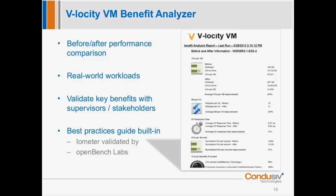We have a new feature with VelocityVM, and it's one of the more popular features among our users. It's called the Benefit Analyzer. The Benefit Analyzer does essentially a before and after performance comparison on your system's real-world workloads, and it allows you to see what benefits you'll receive on your specific systems and environment. It allows you to validate key benefits with supervisors and stakeholders. It has a best practices guide built in, helping to ensure you're running an apples-to-apples comparison test to get valid data. OpenBench Labs also tested the Benefit Analyzer running Intel's Iometer at the same time and found the results to be the same across both Iometer and the Benefit Analyzer. So with that, I'll hand it back to you, Brian.